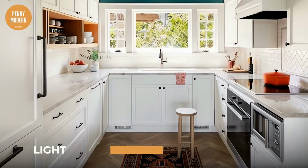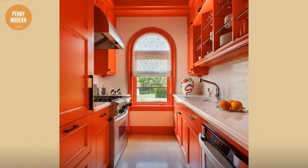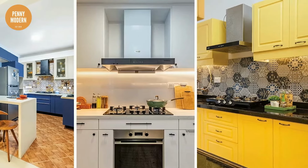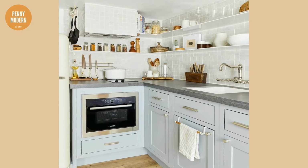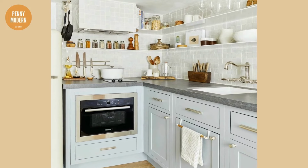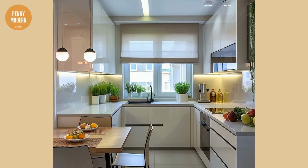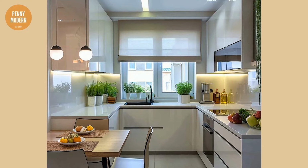Believe it or not, the colors you choose can either open up your space or make it feel like it's closing in on you. That's why light colors are your best friends in a small kitchen. They reflect more light and they make the space just feel bright and airy. But here's an extra tip. You can also use reflective surfaces to enhance this effect even more.